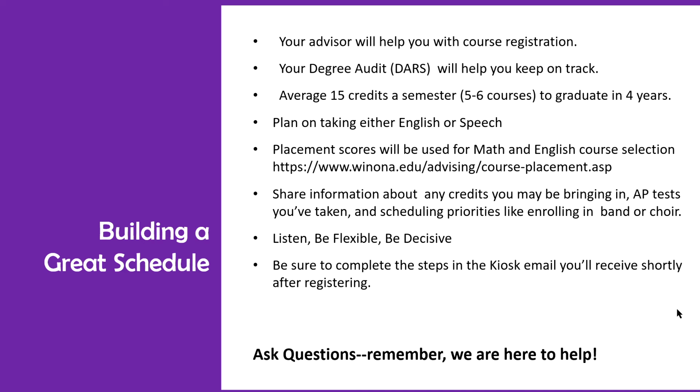A few other notes. If you're not bringing in credits for either speech or English, you would plan on taking one of those courses fall semester to help you meet Goal 1. To place you in the correct English and math courses, we'll be looking at your placement scores. For most of you, we'll use your ACT scores, but we can also add more layers of information to get the best fit. For example, having you take the AccuPlacer exam or talking about what math classes you took your senior year and how well you did in those. There's more information about course placement on our website, and that URL is listed on the screen.